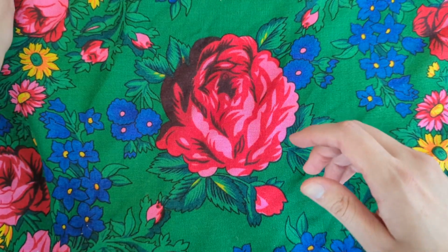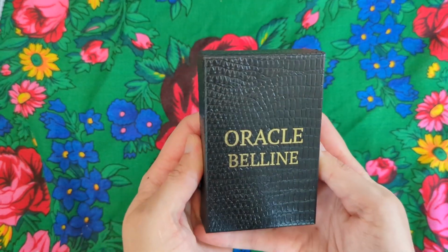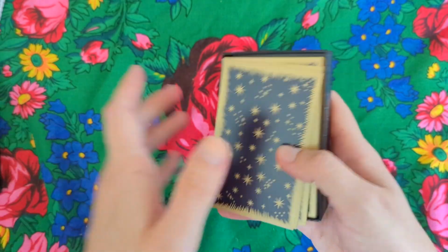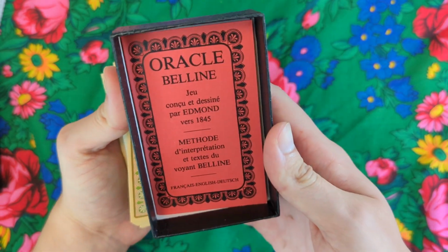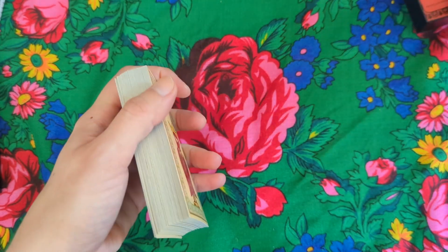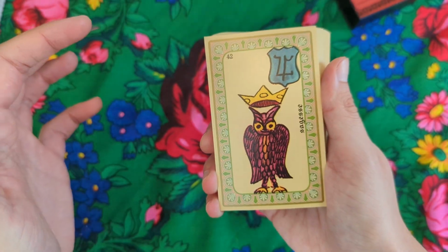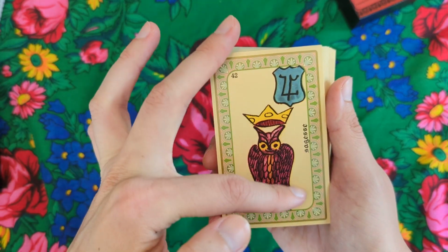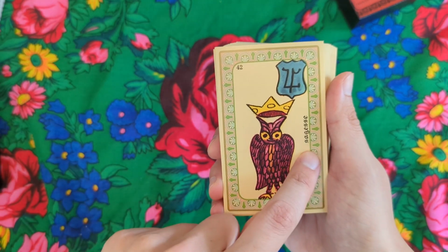The other deck that I feel is very alchemical, or gives me alchemy vibes, is the Oracle Belline. So this is a traditional French oracle deck. This deck has been around since the 19th century, so it's been around the block. And this is an oracle deck that has 7 suits for the 7 classical planets, and then under each of the planetary signs, we get different keywords.